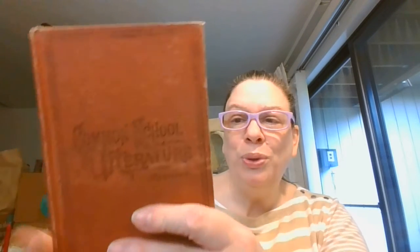And Common School of Literature. This one's a little more worn. It's got really nice red there on the pages. They did a whole bunch of books.